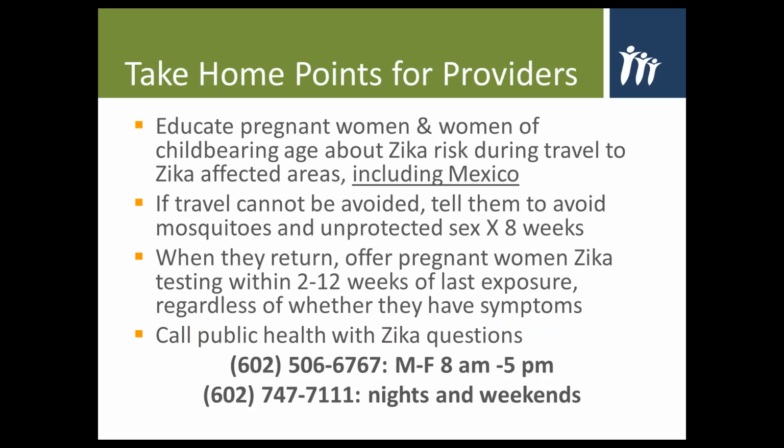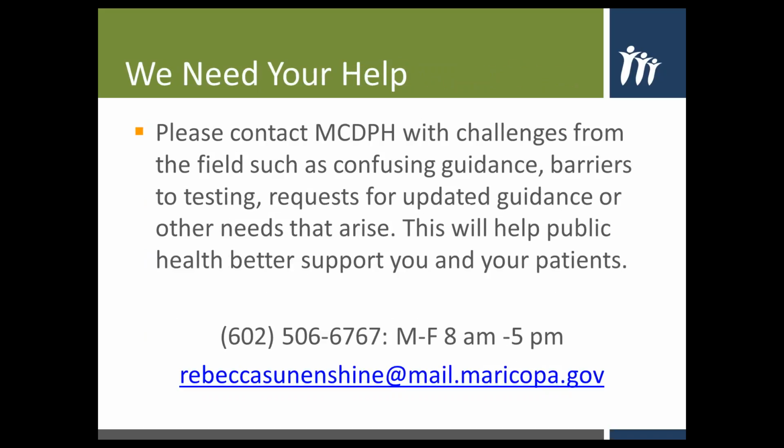So the take-home points for you guys: educate your pregnant women and women of childbearing age about the Zika risk during travel to Zika-affected areas, including Mexico, also with partners who have traveled to those areas. If travel can't be avoided, please tell them to avoid mosquitoes and unprotected sex for 8 weeks following their travel. And when they return, if they were exposed, please offer pregnant women Zika testing within 2 to 12 weeks of the last exposure. After 12 weeks, there's really no testing that can be done, so we prefer that you get them referred to us within the 12 weeks. And please call us with any Zika questions.